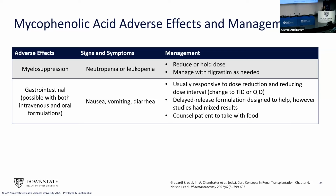This is usually responsive to dose reduction or reducing the dose interval. So changing the drug instead of twice a day to 3 times a day, or 4 times a day. We can switch to a delayed release formulation, so Myfortic. However, as I stated earlier, the studies had mixed results. And of course, we want to counsel the patients to take with food to help with these side effects.